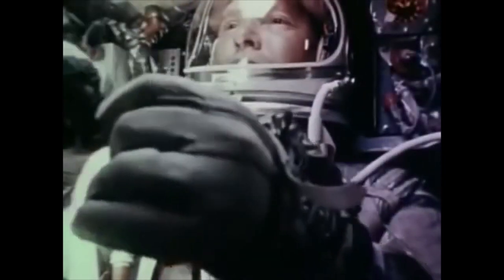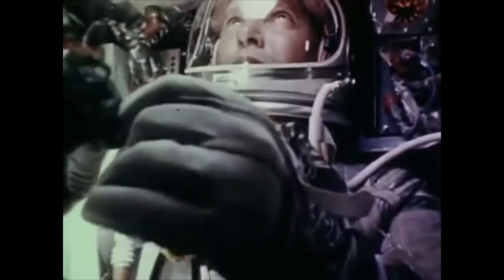Wally Schirra's Mercury 8 mission is launched on October 3, 1962. He is instrumented with radiation dosimeters and film badges to monitor radiation exposure on his spacecraft as well as on his spacesuit.